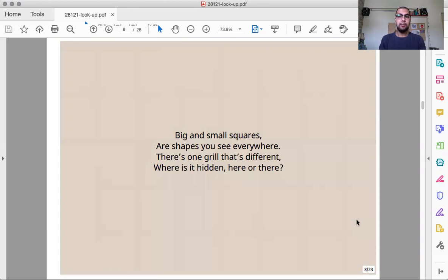Big and small squares are shapes you see everywhere. Isn't that true? Don't you see squares everywhere? Do you remember the song we had, Let's Build a House, with square holes for the windows and the door? Yeah. Can you see any squares in the room behind me? I can see one big one right behind me, a big rectangle. I can see lots of square shapes. Big and small squares are shapes you see everywhere. There's one grill that's different. Where is it hidden? Here or there?